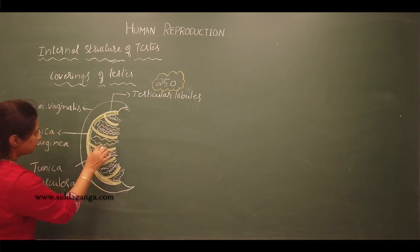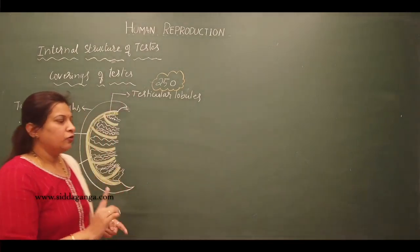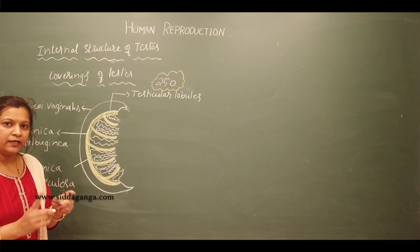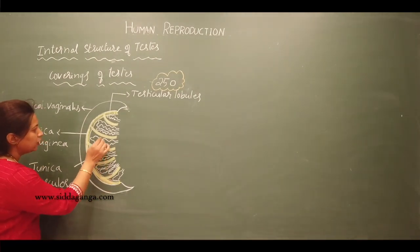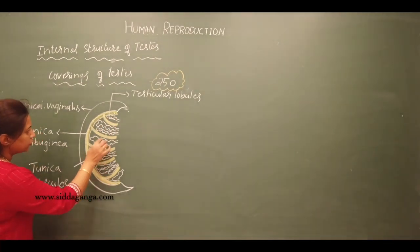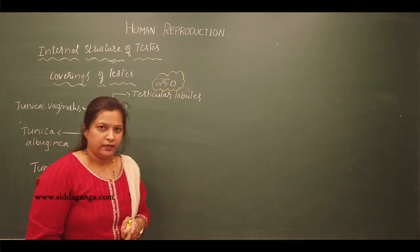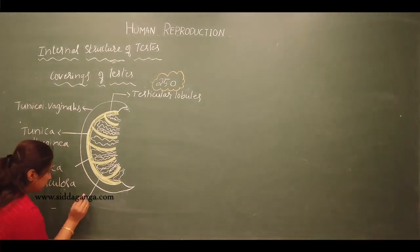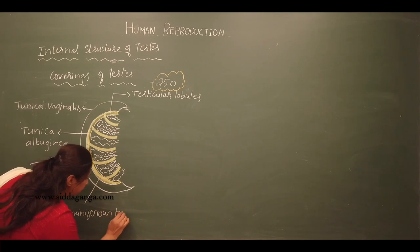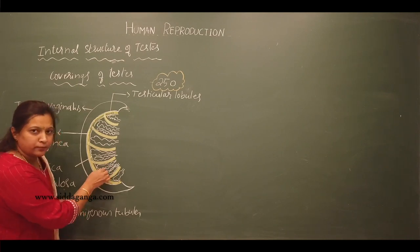These seminiferous tubules are the site of production of the sperms. You know that sperm formation occurs in the testes, and exactly where it takes place is inside the seminiferous tubules. They are called the structural and functional unit of the testes, the place where the process of spermatogenesis happens.